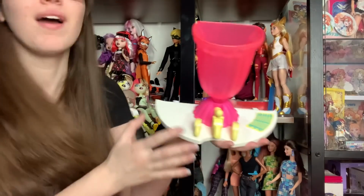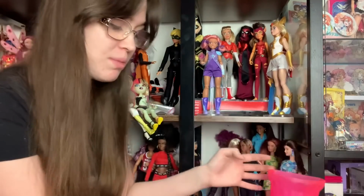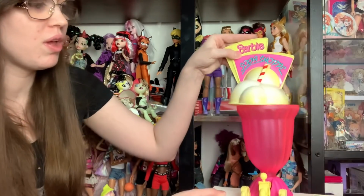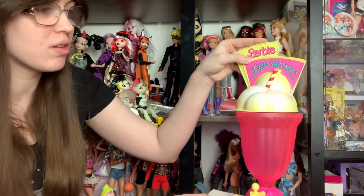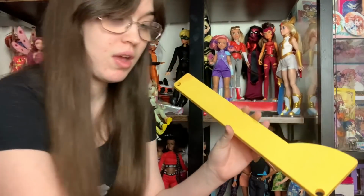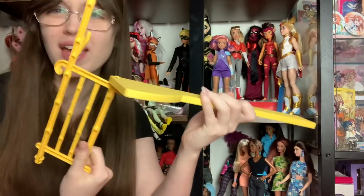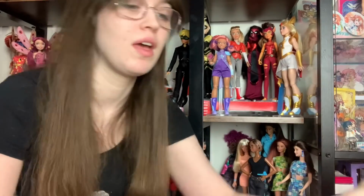Cool. Okay. We seem to be missing some kind of top, possibly, because I can't get this to sit correctly, but that's pretty cool. Or maybe it's not supposed to sit correctly. Or maybe what I think is correct is not correct. Maybe this in some way? I don't know.